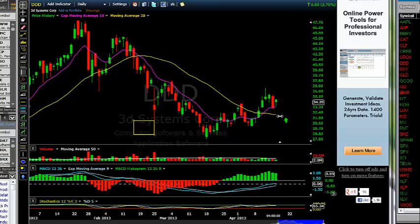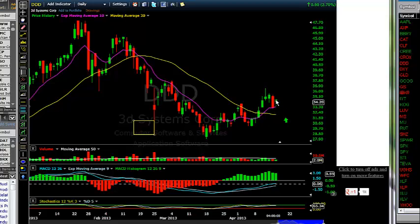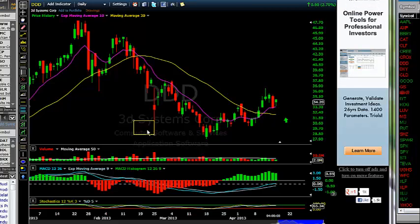3D Systems, we talked about this crossover last week, and we said we were looking for a pullback into the zone. We didn't get a pullback, but we did get a red candle and came down and held the 10 period EMA, and this candle pushing back up would have given you a nice profit today had you taken that signal. Still looking for this to hold, possibly move a little bit higher, and the EMA and the MAs will turn back up.